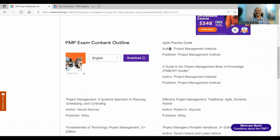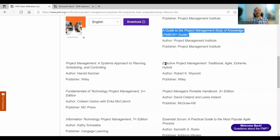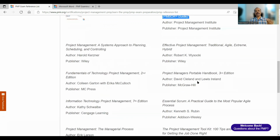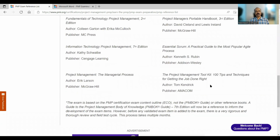And also you can see here the Agile Practice Guide, which is actually published by PMI. So this is one of the important references which you can get from PMI. And also they have A Guide to the Project Management Body of Knowledge, that is the PMBOK Guide, as one of the references. It's not the only reference, it's one of the references. Okay. And then there are other books like Effective Project Management: Traditional, Agile, Extreme, Hybrid by Robert Wysocki, Project Manager's Portable Handbook, Essential Scrum, the Project Management Toolkit. All these are references for you to prepare for the PMP exam. So it's not purely based on the PMBOK Guide.